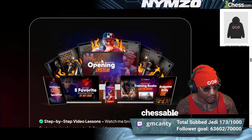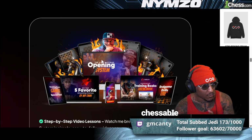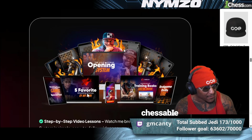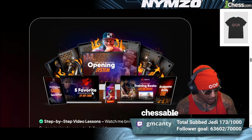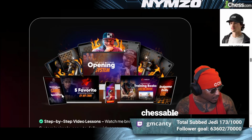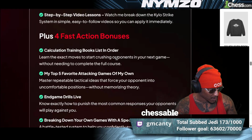So I have my Kylo strike opening system basically with white and black. It's talking about what you guys are going to be playing with the white and black pieces very aggressively. Also, my top 5 favorite attacking games, so you get into the mind of how I'm thinking in my games. These are all OTB games, even the one where I beat my first GM. Calculation training books in order. We got a community, in-game drills live, and also breaking down your games with a special tool. So basically all your games, stuff like that.